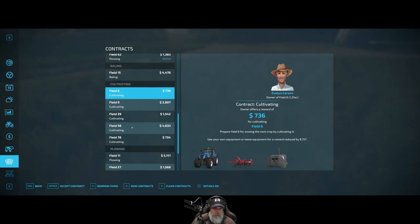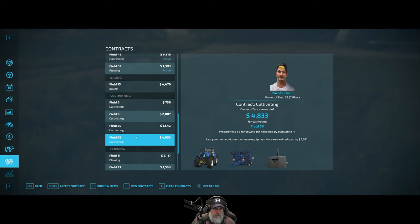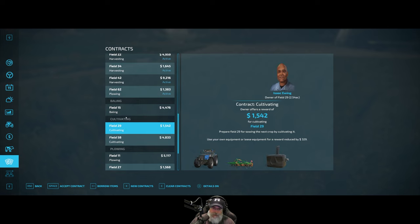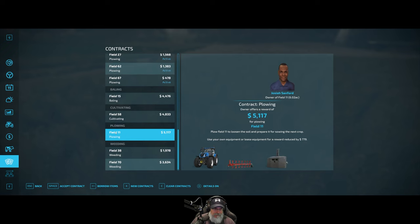So, okay, here's a pretty good size cultivating one here. So we want to borrow those items. Oh, we don't have room. Okay. So let's accept the smaller ones. And yes, I am definitely going to be utilizing workers for this. I'm not doing all this work myself. We'll take the smaller plowing.